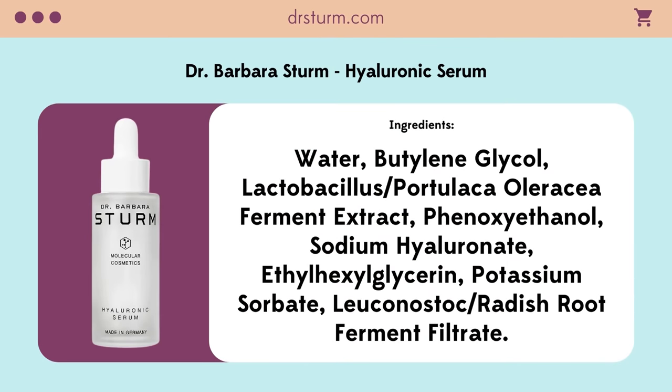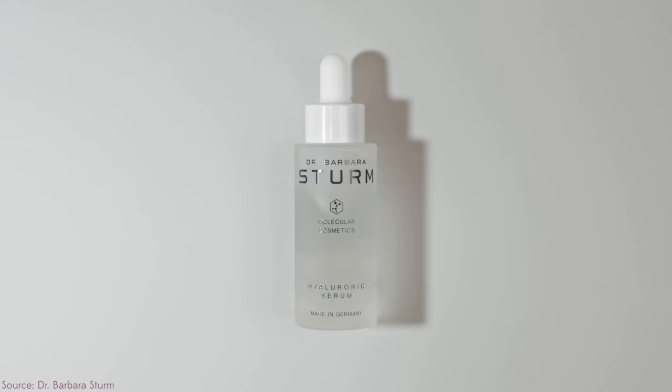No! Water, butylene glycol, lactobacillus ferment extract, phenoxyethanol, sodium hyaluronate, ethylhexylglycerin. What? Literally, this is better. Radish ferment filtrate. It is so simple, and I understand that sourcing and formulation matters, but overall, her products are just extremely overpriced, including this one.